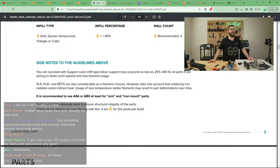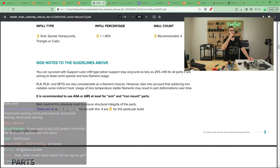If you want a big LED project controller, the Quinn LED options are very good. I don't know what that is. If you're in the Discord and you want to send a link to that, I'll absolutely take a look at it as well. For the LEDs, I have to think about how I'm going to drill some holes between these bookshelves to route the wires between them. So I've got to play around with that a bit.